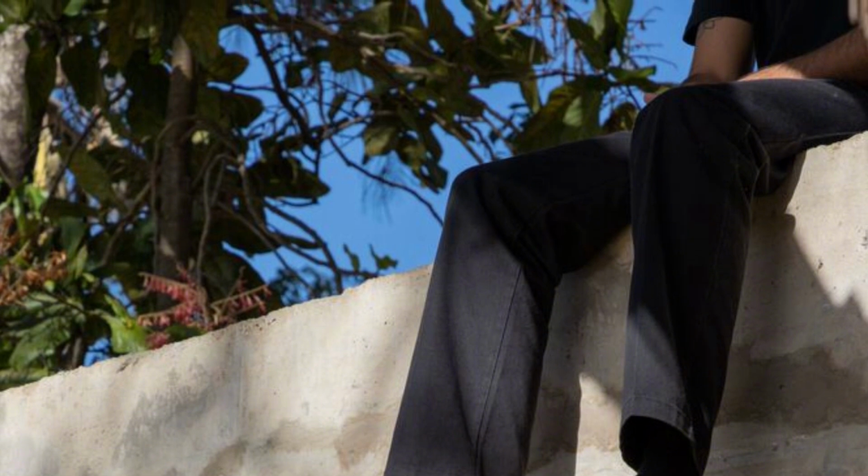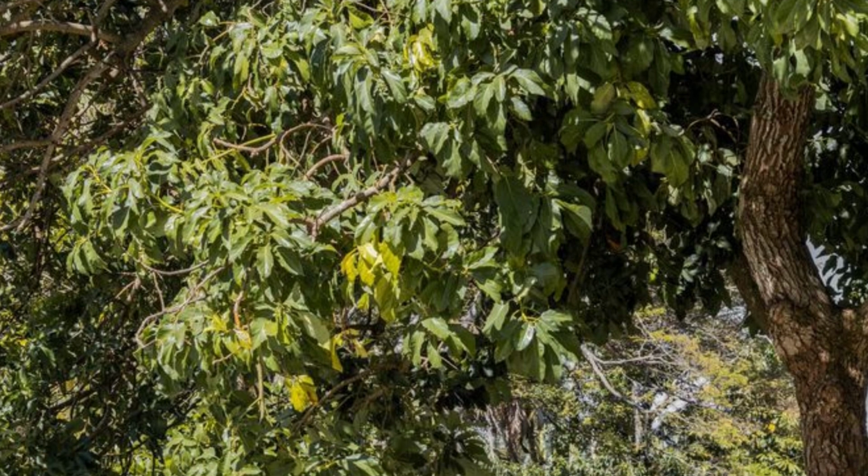The Pavilion project originated from the client's premise. It needs to look like it has always been there.